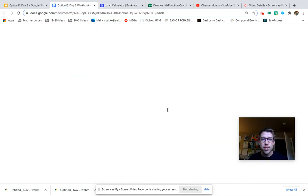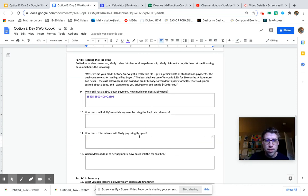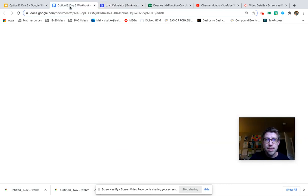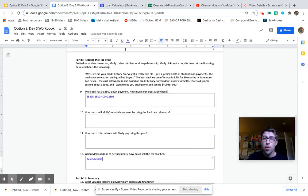So now you guys are going to go back, make sure you take that information there. And when you need the total cost of the car, you're going to take her loan amount plus the down payment she showed up with, plus that big interest number at $4,058. And you'll see that in part 3, with a way higher interest rate, she paid way more than she did for part 1 and part 2.